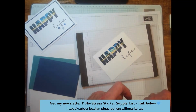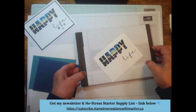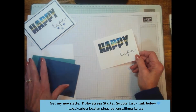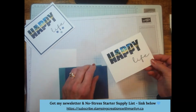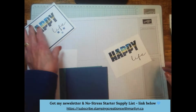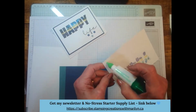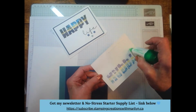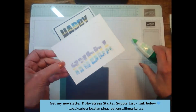So that's basically coloring the card. Then we just have to put it together. I'm just going to quickly, while you're looking at that, see if there's any questions I need to answer. And glue it together. I did on here, because it's three layers plus the card base, I did not use dimensionals. You can see when you do use blends, they do come through on the back side, so just be aware of that.